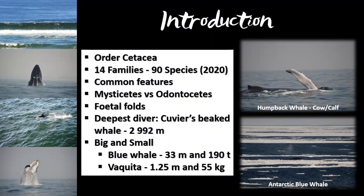The toothed sea monsters, or odontocetes, include the remaining 76 cetacean species. This group of animals feeds on individual prey, as opposed to the swarms of krill being gulped by their baleen counterparts, and tends to do this feeding at greater depths.